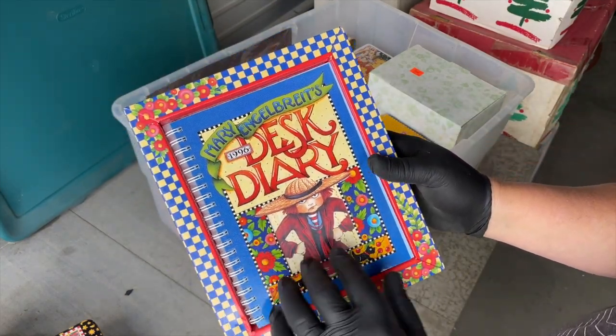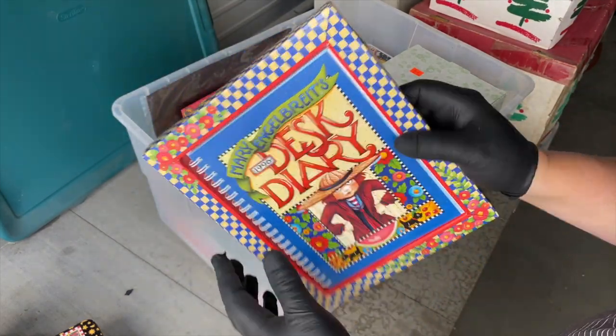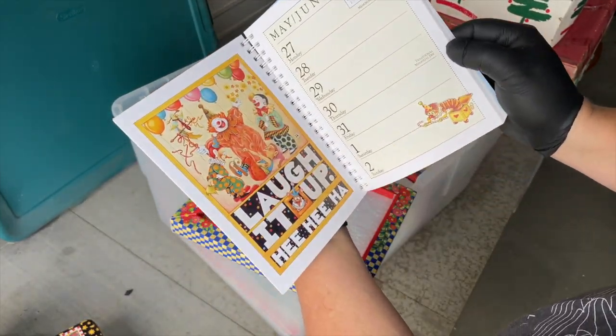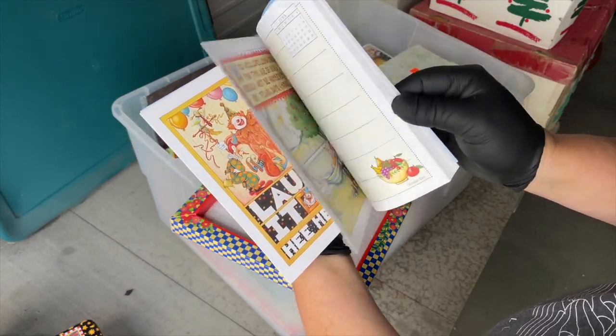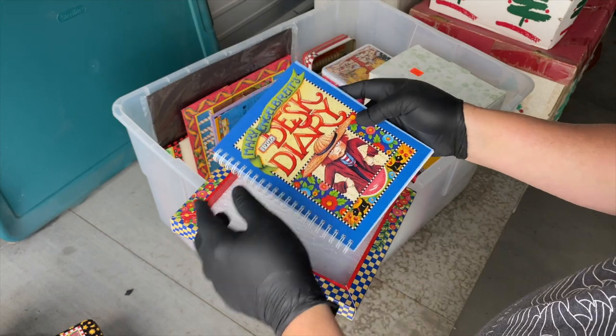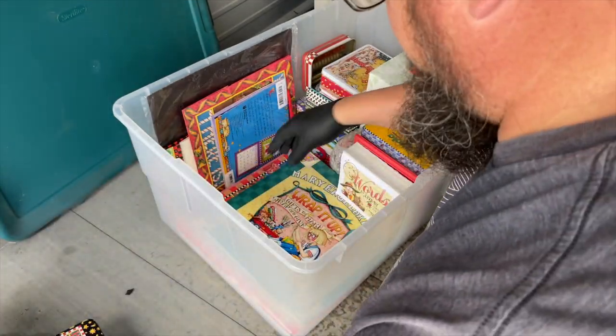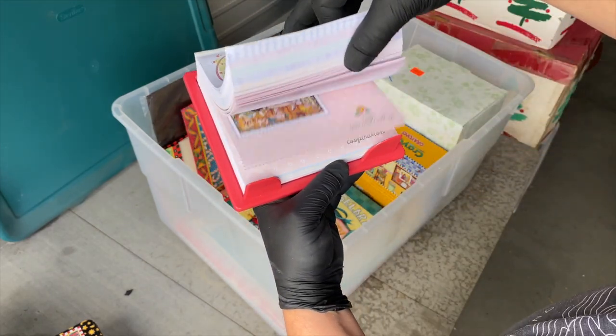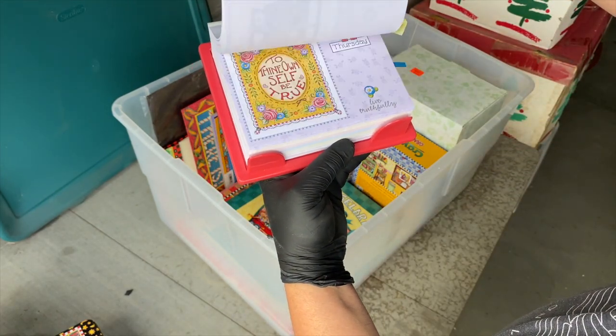1996, Desk Diary. That might be a little outdated, but maybe there's some collectability to it. I don't know. Well, it's got nice prints if you want to frame those. Or just look through them. They're cool. Very high quality. Everything you see from hers, really high quality, like the print and the quality of the materials. Good stuff. Attention to detail everywhere.